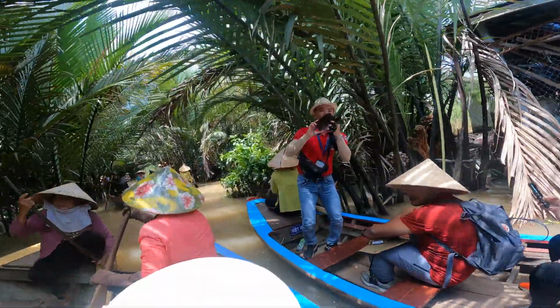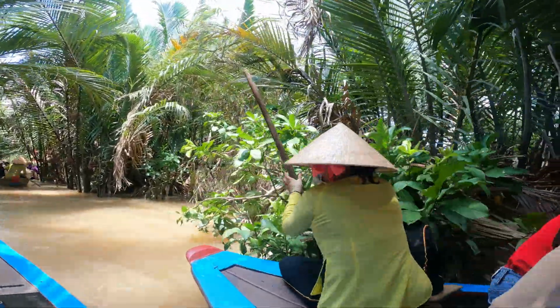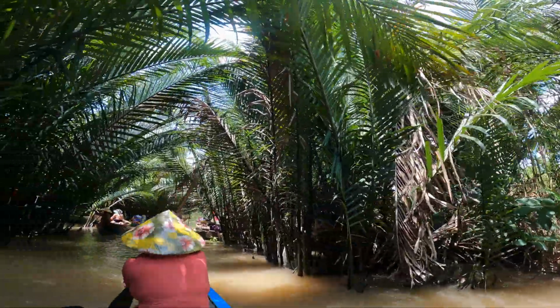This boat ride through the narrow tributaries of the Mekong River roughly lasts about 20 to 30 minutes. At the end of the trip, do be prepared to tip these women as they completely rely on them.